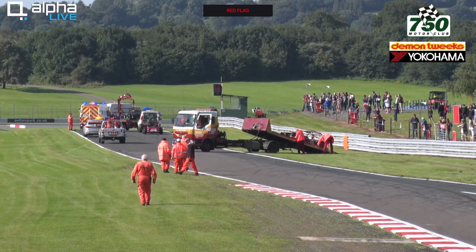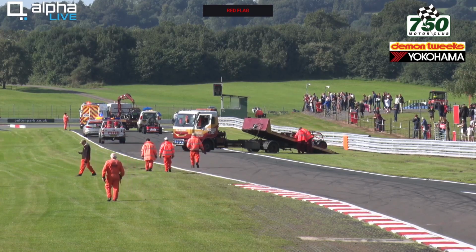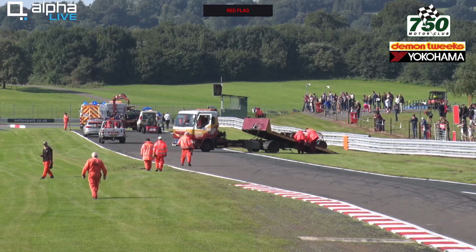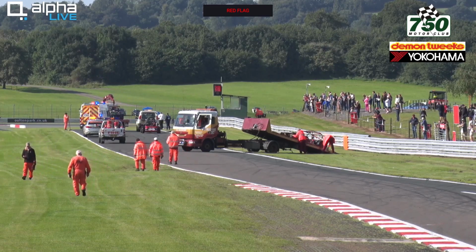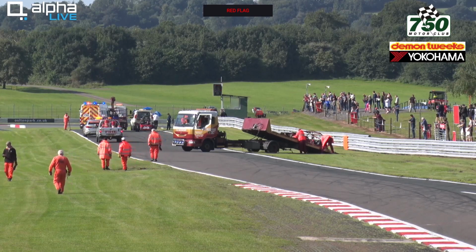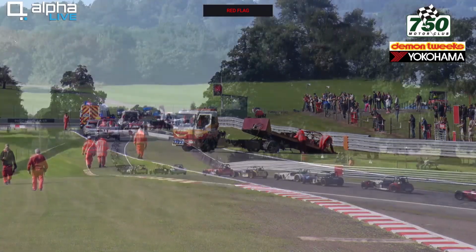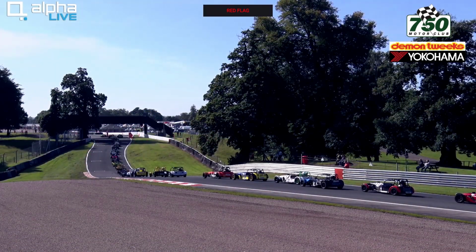So we have this slight hiatus, but you can see there the very hard work that's been going on, not only by the volunteer marshals, but also by the recovery crews who are in the process of taking those cars away. You can see the 750 Motor Club rescue vehicle. You can see a fire truck on track. There'll be one of the clerks of the course, I'm sure, down there as well, just making sure that all of the incident is satisfactorily dealt with.